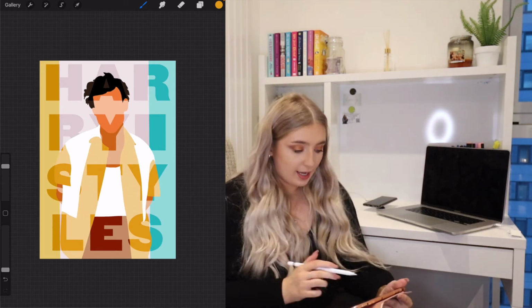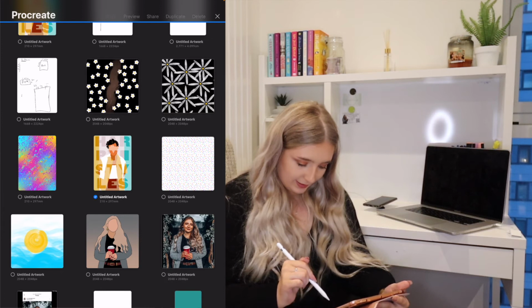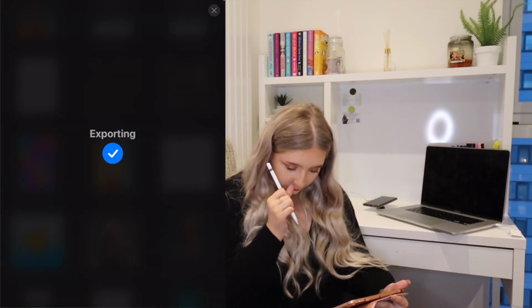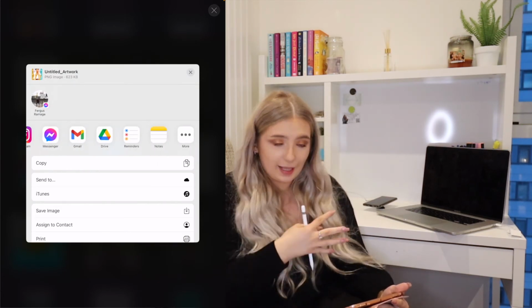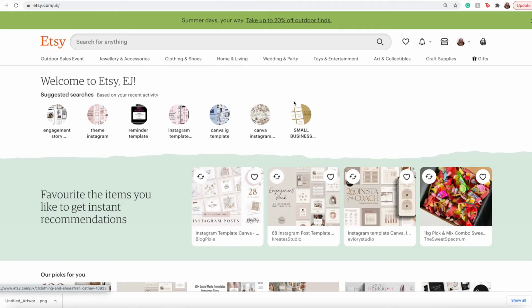And basically what you do then is you would go back to your gallery, you'd select it, you'd do share, PNG, and then you can share it to, I would like to do my Etsy on my laptop, but you can share it to wherever you need to. I'm going to go to Google Drive and I'm going to show you how I list it.